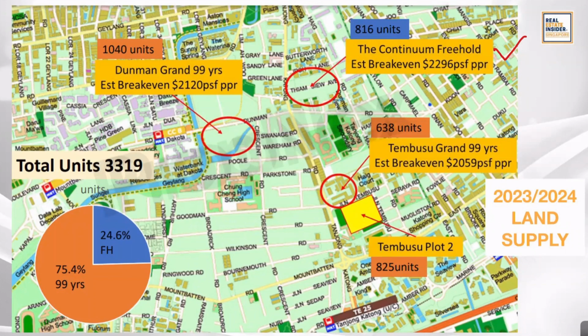Next in line will be the other property called Tembusu Grand. This is a leasehold property. Their break-even is already at $2,059 per square foot. They have fewer units, about 638 units.